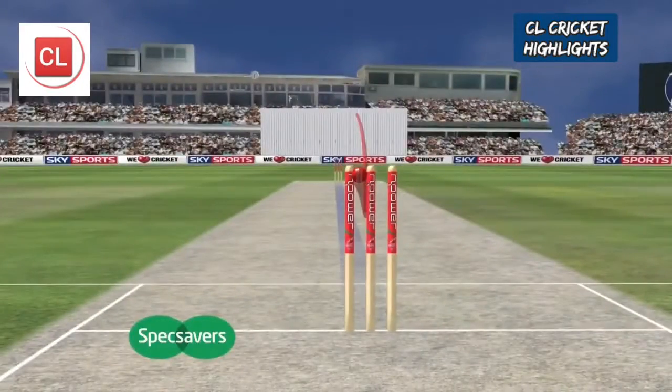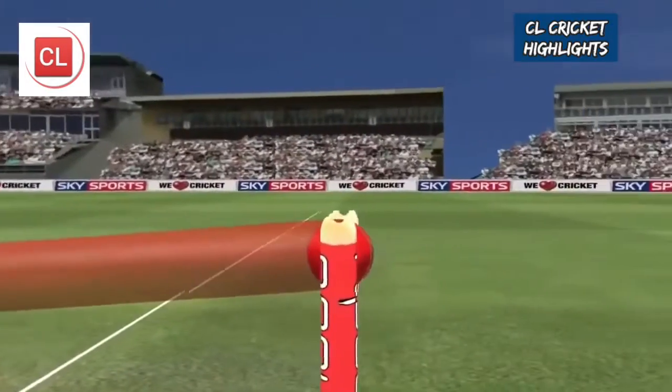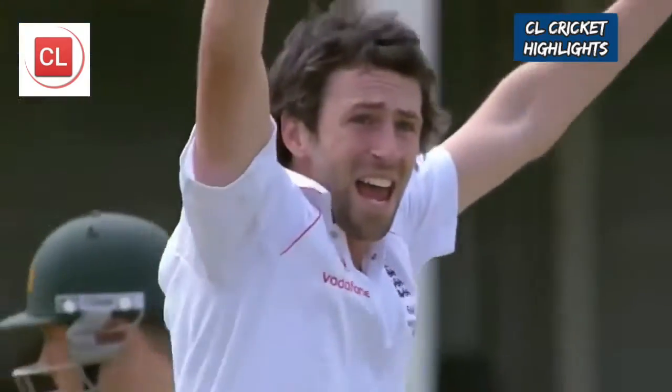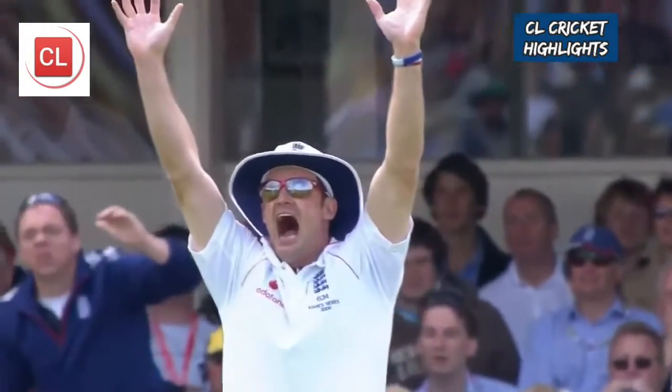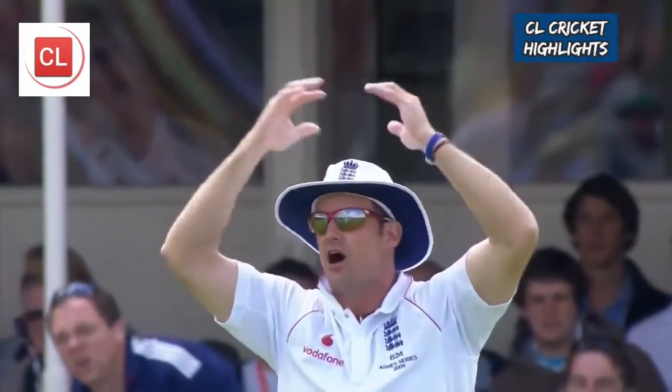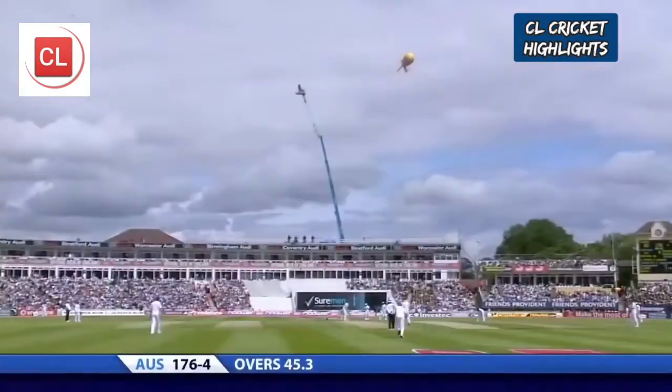What do you think, Mikey? Well, I think Hawkeye is telling us what we should think. That's why the appeal was so prolonged. Has to be careful though, Graham. Onions in particular, he appealed twice. Referees don't like seeing that. But that was a close call.